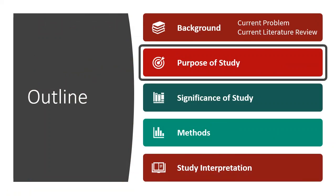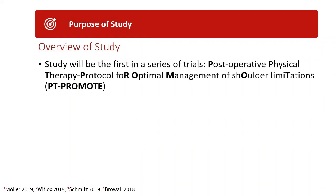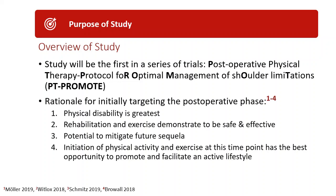Okay, moving on to the purpose of this specific study. The overview of the study will be the first in a series of trials labeled the Postoperative Physical Therapy Protocol for Optimal Management of Shoulder Limitations, also known as PT Promote.